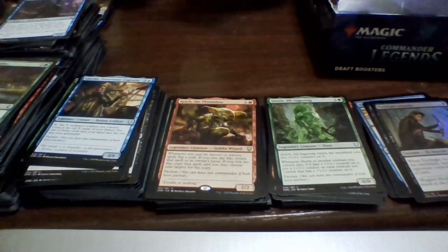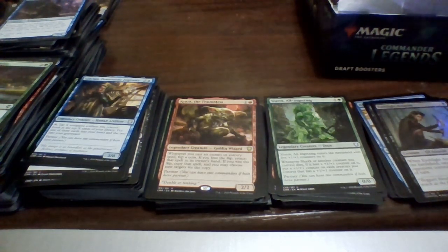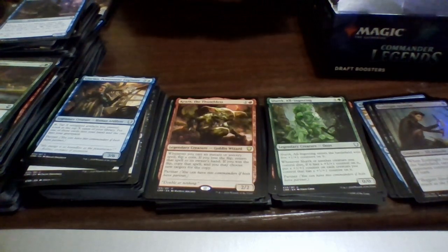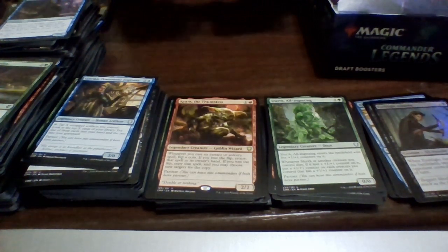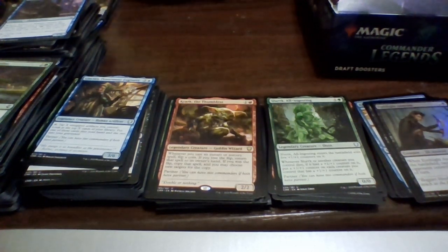Alright. Reshape the Earth. How much is that going for? $6, $7 maybe? Maybe way less? Probably not more. Alright. Terramorphic Expanse. The Owner's Judgment was the last common there.